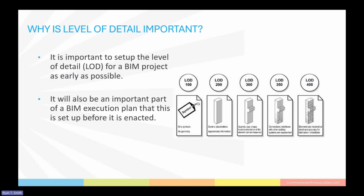All right, what is level of detail? Level of detail is an important part of substation design and just running a BIM project in general. There's levels that go from level 100 to level 400. Level 100 is basically a tag and a symbol in place, and level 400 is a full model that shows all the internal workings, every part's there. It is as accurate as you can possibly get it.